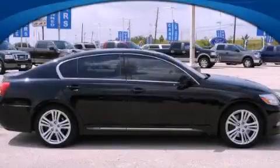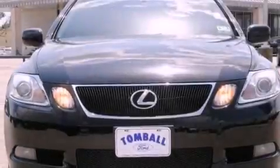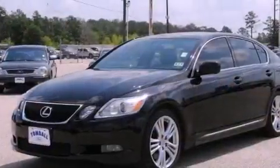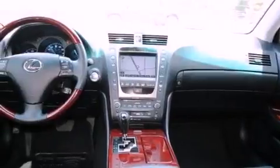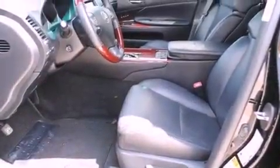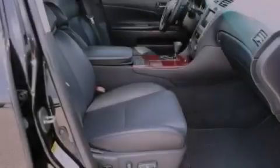This is a 2007 Lexus GS 450H, a great fit and finish. It has a 3.5-liter six-cylinder engine and a continuous variable transmission. Its top features include a rear-view camera, a moonroof, heated front seats, a low-tire pressure indicator, high-intensity headlights, 18-inch alloy wheels, and traction control and stability control systems.